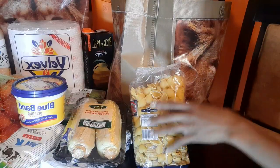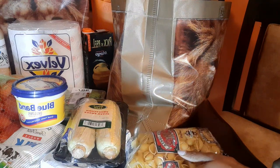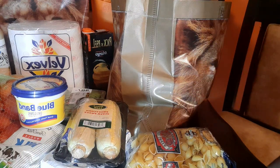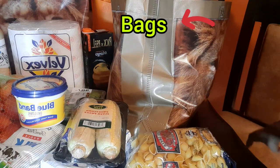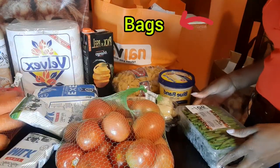So guys, today's shopping is only a top up of the things that are in the house. I'm running out of some things, but not completely. So this is just a top up. It's not like a complete shopping. So there are things that we'll miss and there are things that we'll see in this haul. I'll start by showing you the vegetables.